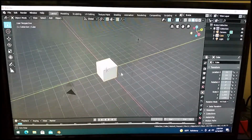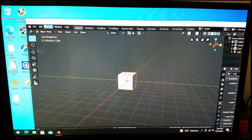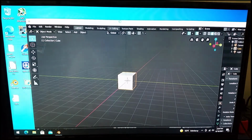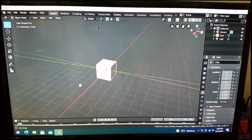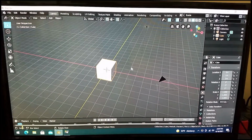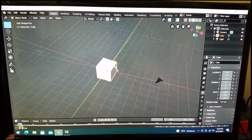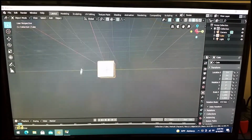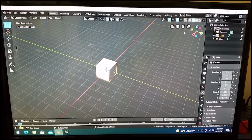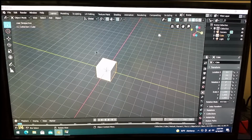So, navigating the viewport, it's okay. Actually, can I display the frame rate using Fraps? I might be able to in Blender. Okay. Yep, there's the frame rate right down there. Unfortunately, I don't have any other models on hand at the moment. They're all on my main computer because I do like to do some 3D printing every so often.